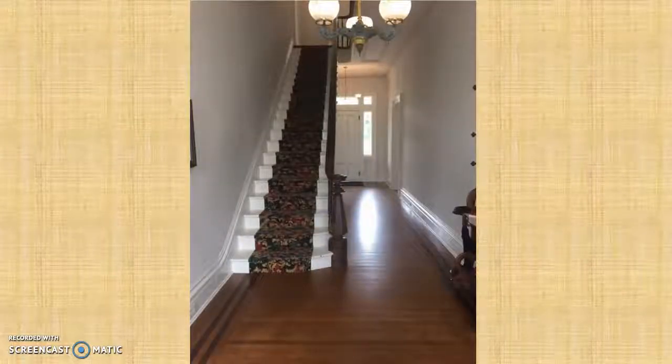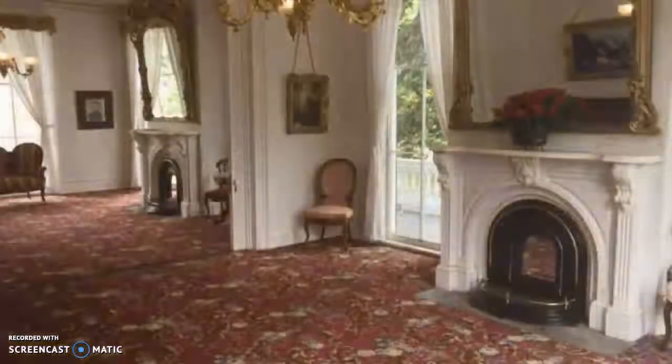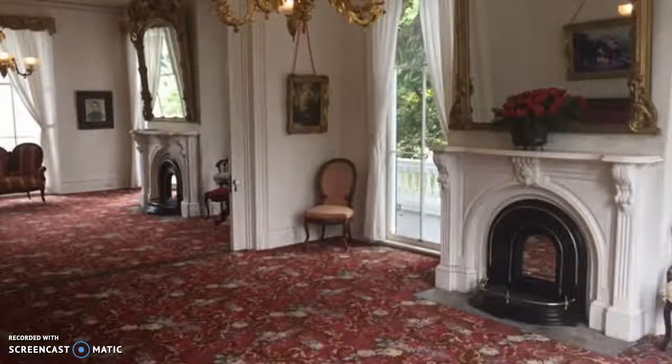Here we see the Great Hall. These floors were originally carpeted, but were replaced with parquet flooring in the mid-20th century. To the right, we have the double parlor. This parlor was used for entertaining. It had pocket doors and was ornately designed with mantelpieces, art, and light fixtures.